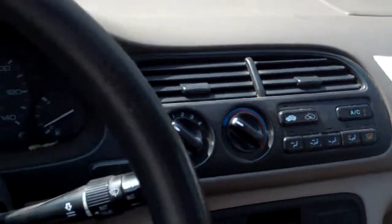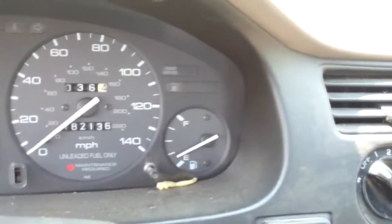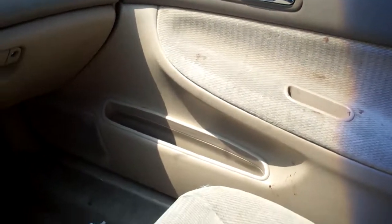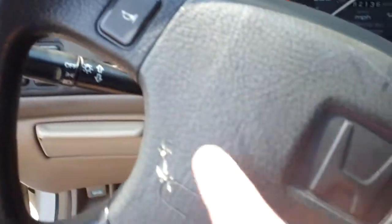Sorry about my finger. Current odometer reading is 182,136 miles, and the fuel tank reads at approximately 1/8 of a tank. Car is extremely dusty and dirty. Seats are stained. Doors are messy. Floor mats are dirty. Steering wheel shows heavy wear on the top. Marks there. Over door, very dirty.